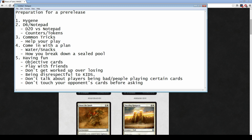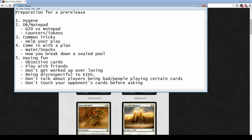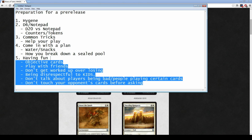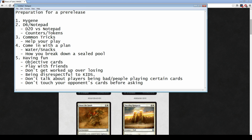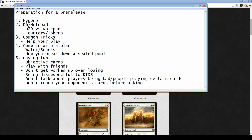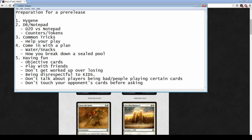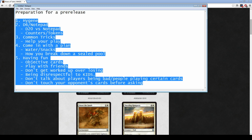All right, these are the big things that I wanted to talk about coming into a pre-release. Pretty much any pre-release, but especially this one, in terms of this step in particular. Hopefully if you follow these steps, you'll have a better pre-release and just have a great time. There's no reason this shouldn't be the highlight of your weekend, unless you're seeing like Bill Gates or something. I love pre-releases. Nobody knows the format. You get to play with new cards. It's just so much fun for everybody.